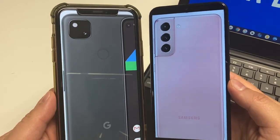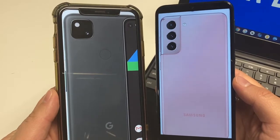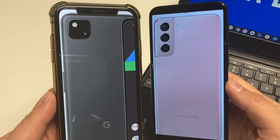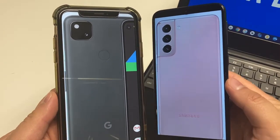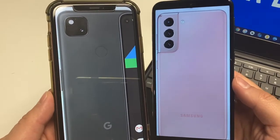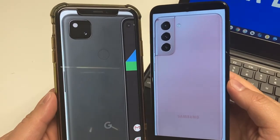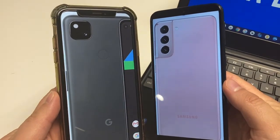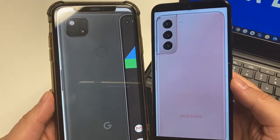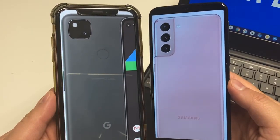For the software, both of these are running Android 11, but you're going to get a stock experience from Google on the Pixel 4a 5G, while you have Samsung One UI on the Samsung Galaxy. You're going to get several updates on both of these devices, luckily. It's actually very much the same, because you're definitely going to get a couple of years of updates on every model of Pixel phone. That's its MO. But Samsung has been doing a really good job of updating devices for like 2 to 3 years.